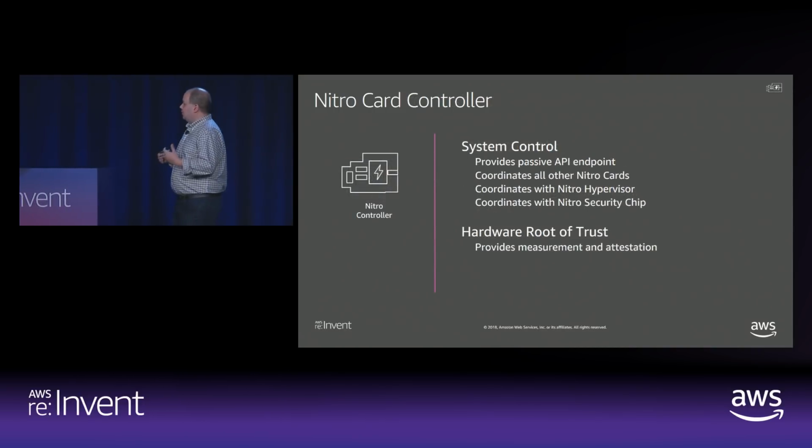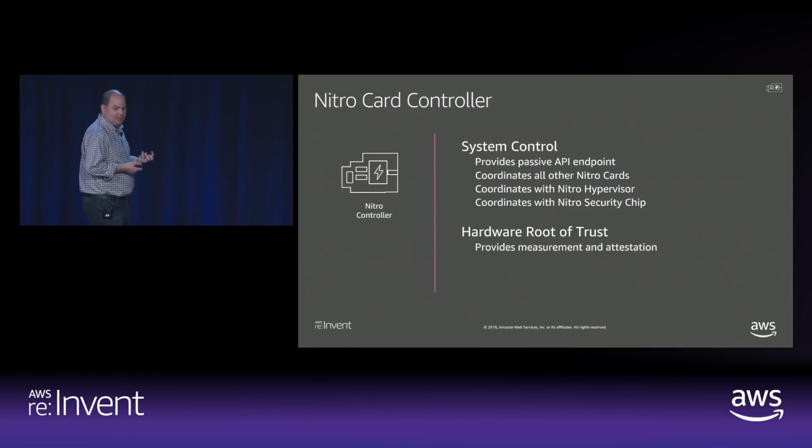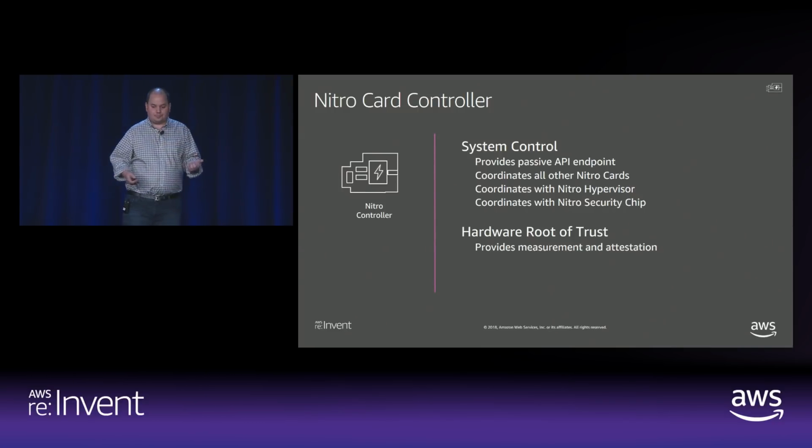Now, as I mentioned, we do a lot of monitoring in the platform to ensure that we're delivering a consistent performance experience. And that monitoring all has to happen somewhere. And the thing that really coordinates this is the Nitro Card controller.